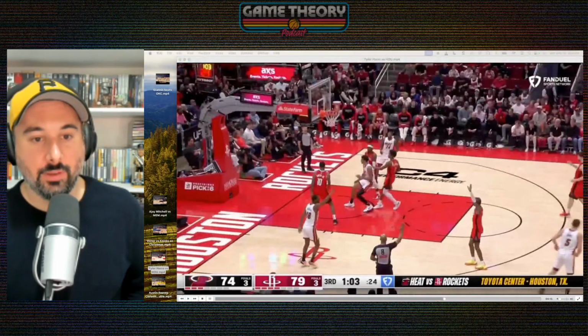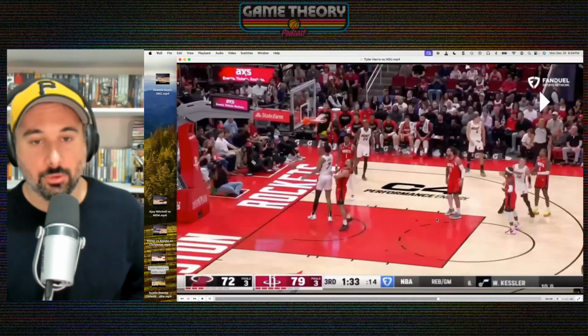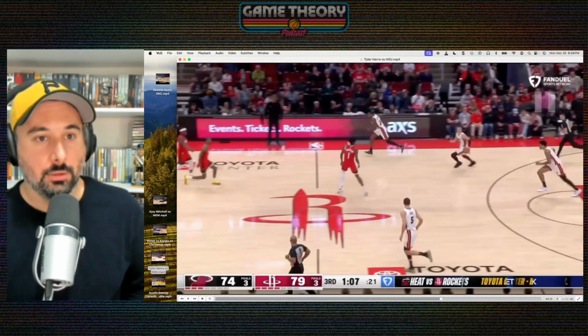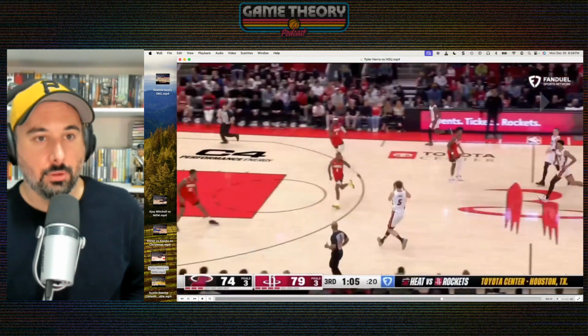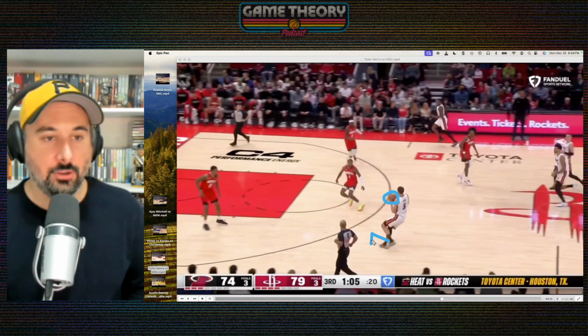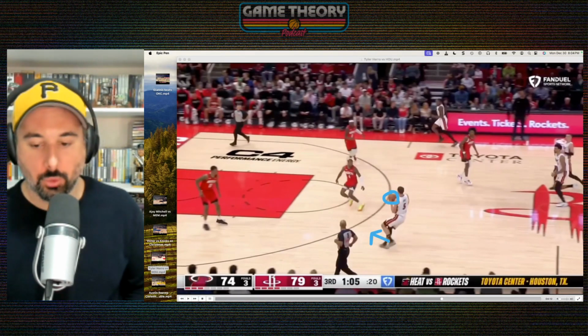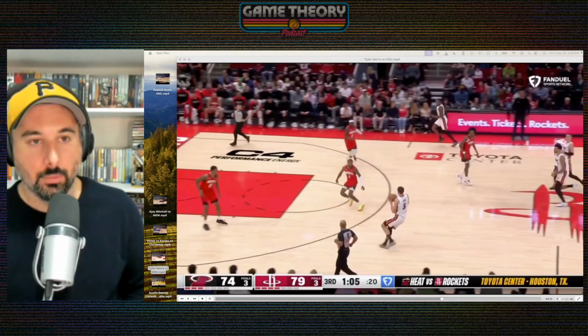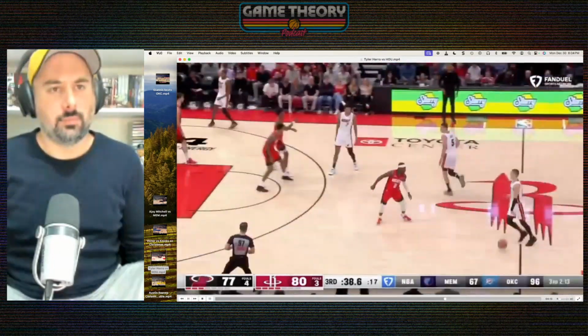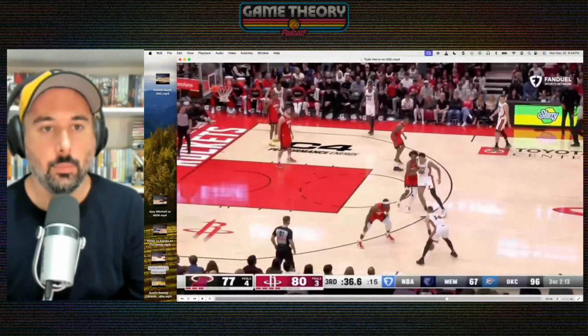Again, quick vision. I think Herro's a really good transition player. Eyes are up constantly. Look where this ball is. Right in the shooter's pocket. Setting Jovic up. Momentum going toward the rim. This is fantastic. Great play from Herro.